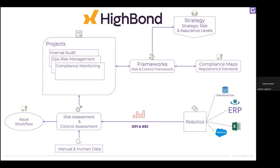The underlying technology that makes us unique in all of this is that automation aspect. With the use of robotics, we can connect to different data sources. And as data comes through, we can start building up those different metrics such as KPIs, KRIs, and KCIs. And with the use of those metrics, we can then start automating. You can start automating your risk assessment process. You can start automating your control testing process.